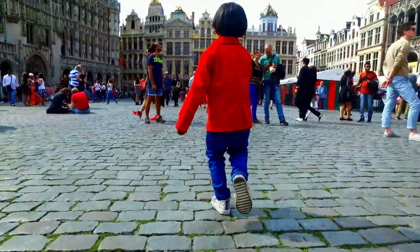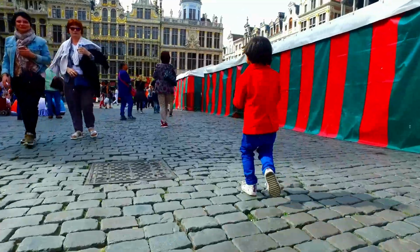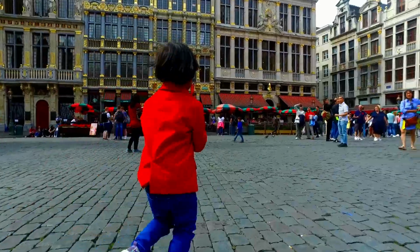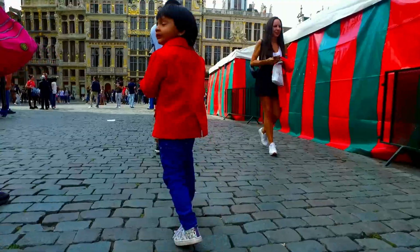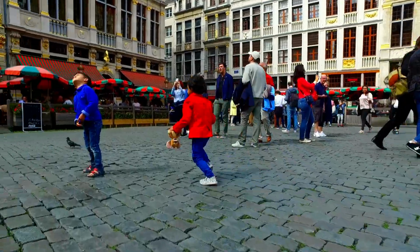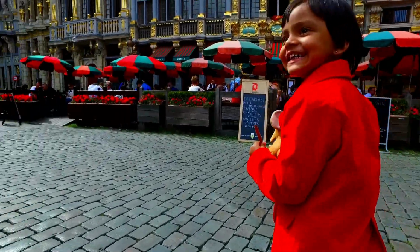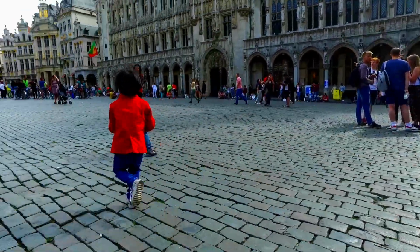Now it's time for Moho, my daughter, to fly her wings. The father-daughter duo actually utilized this huge place by running around like kids, though I was behind the lens.